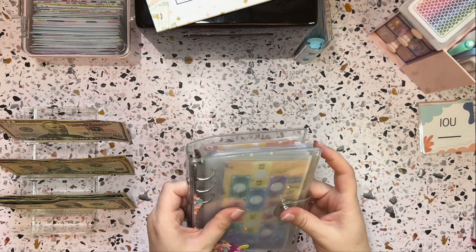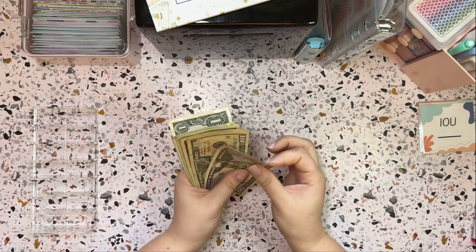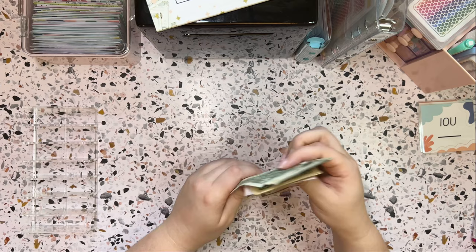All right, so let's put this aside and then let's decide what we wanna do next. So let's see how much money we have left. We have 50, 60, 70, 80, 90, 100, 10, 20, 1, 2, 3, 4, 5, 6. So 126 is what we have left.